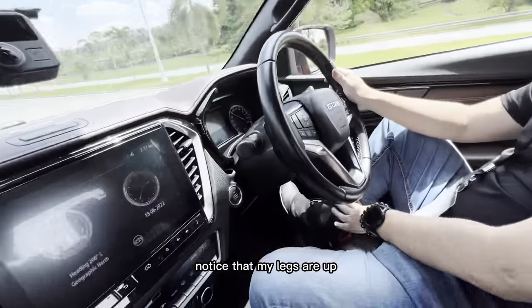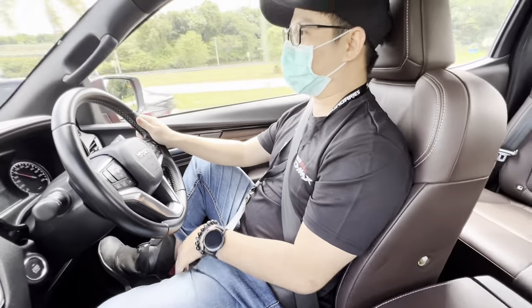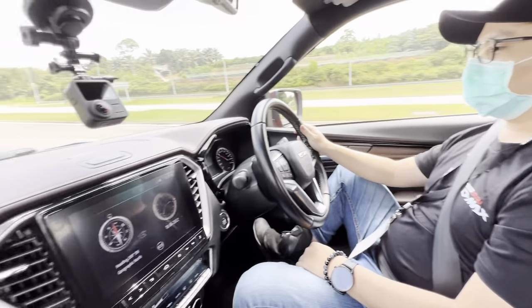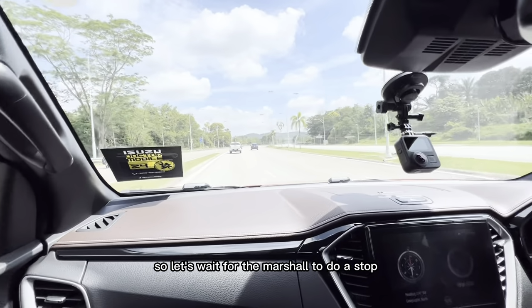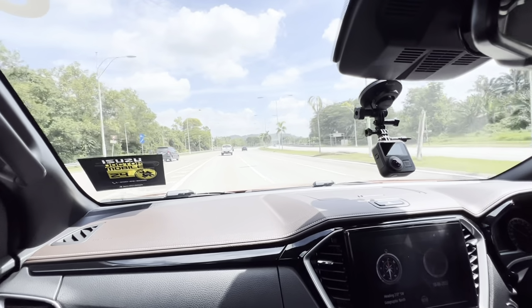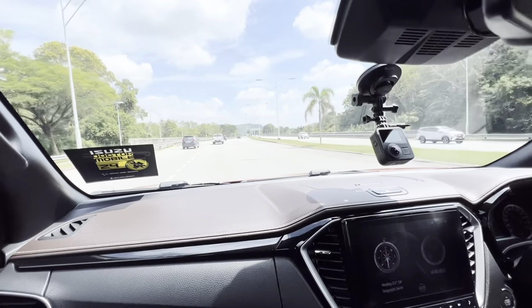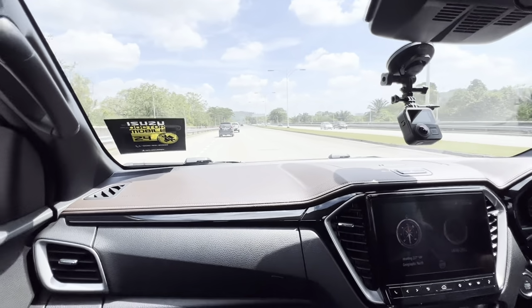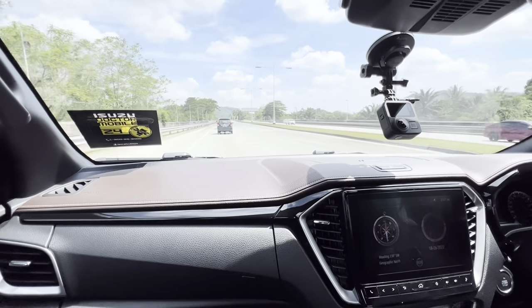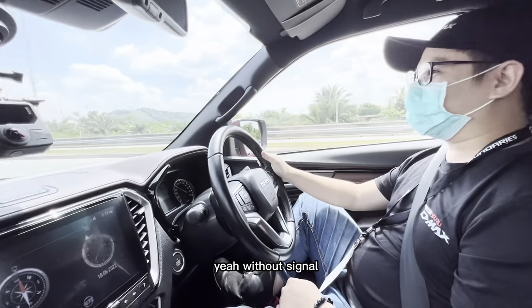Notice that my legs are up just to demonstrate this safety feature of the car. So let's wait for the marshal to do a stop. He's looking for a safe spot to do so. You will let the car cross first, then I will slow down. Is he gonna cross? Yeah, without signal. There's a Malaysian thing.